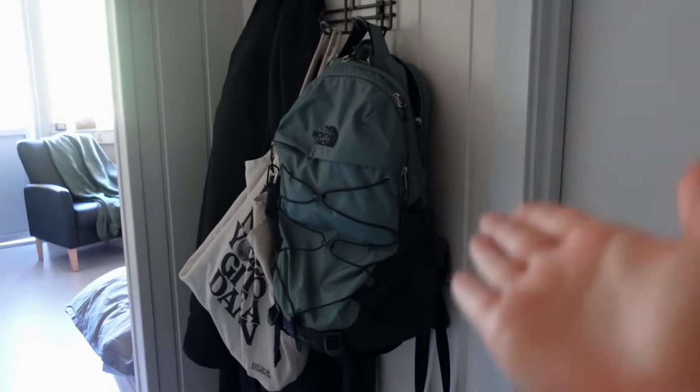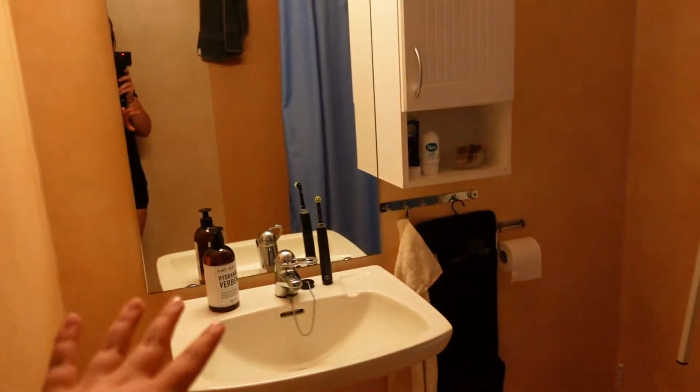So when I enter my room, the first thing we see is my bags and my shoes. On the right side is the bathroom. You can open it like this, the lights on. I have a nice little shower, like a lot of space, a toilet, a mirror and stuff.